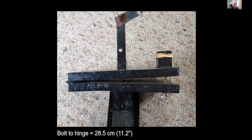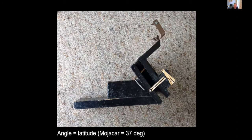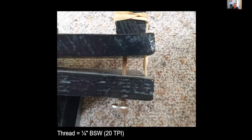So this bolt to hinge distance is 28.5 centimetres. Next one. The angle that you cut that angled plane is your latitude, or 37 degrees. Here in the UK, and on this photograph, because this is in the UK, it's 54 degrees for my latitude, 52 degrees if you are London latitude. Next one.